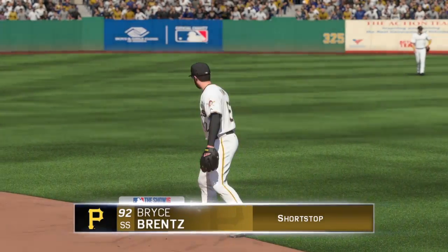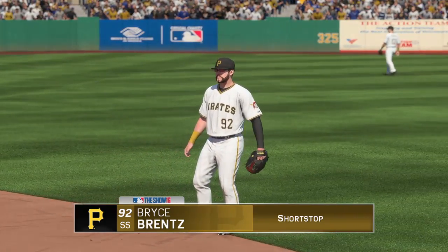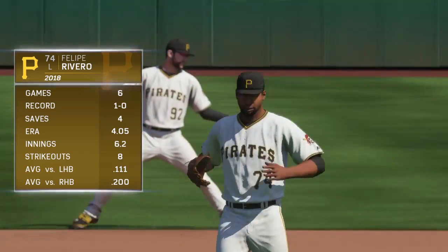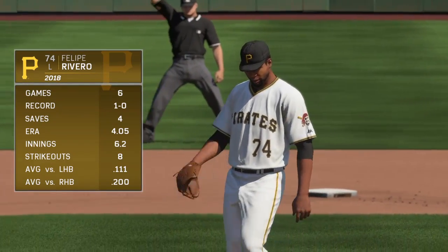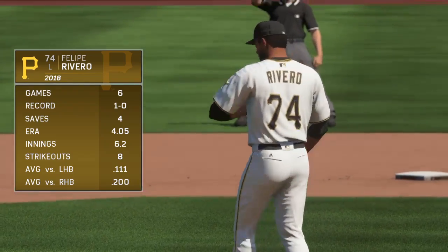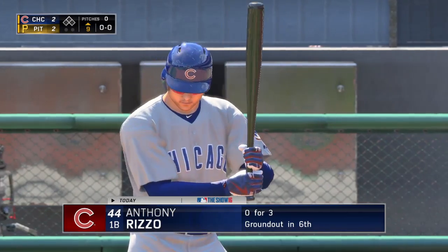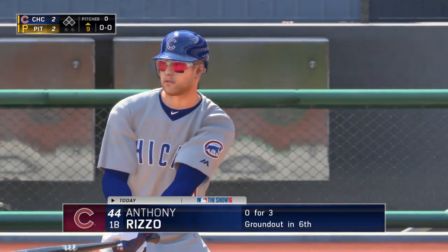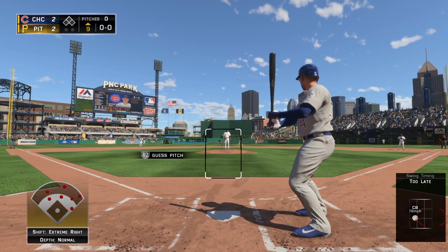Bryce Brent will stay in the ball game as the new shortstop. Now playing shortstop, number 92. Felipe Rivero comes on now, trying to keep this ball game tied. Number 74, Felipe Rivero. Anthony Rizzo will stand in now, hoping to get on track, as they've been able to neutralize his power out of the cleanup spot. 0 for 3 thus far.